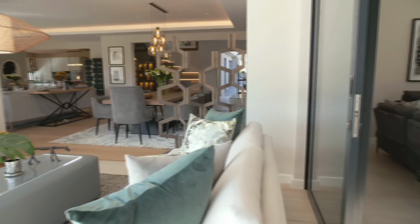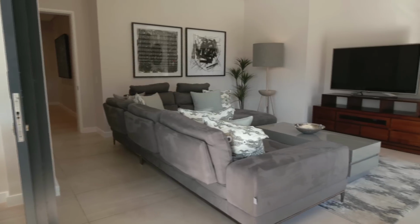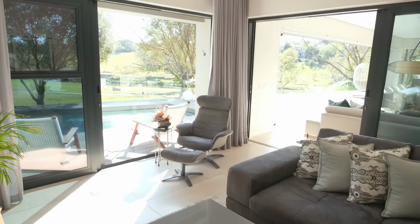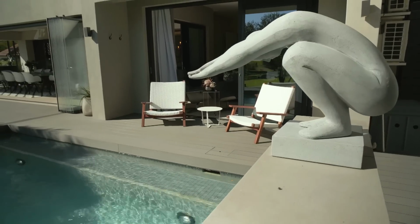And then that leads on to the TV room, which really is a room where the children enjoy to relax. It's very comfortable. The couch lends itself to falling asleep in front of the TV. The doors open onto the swimming pool. So really a nice area for the youngsters to chill.